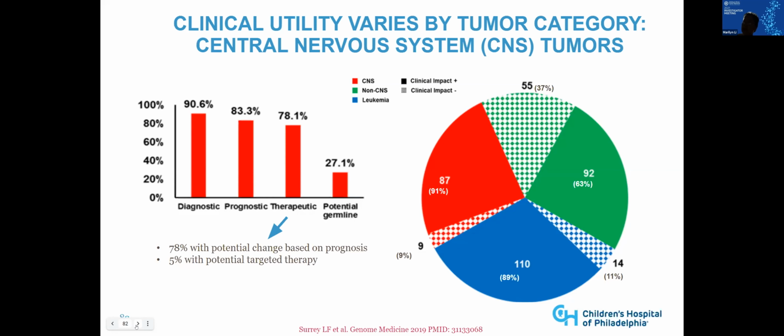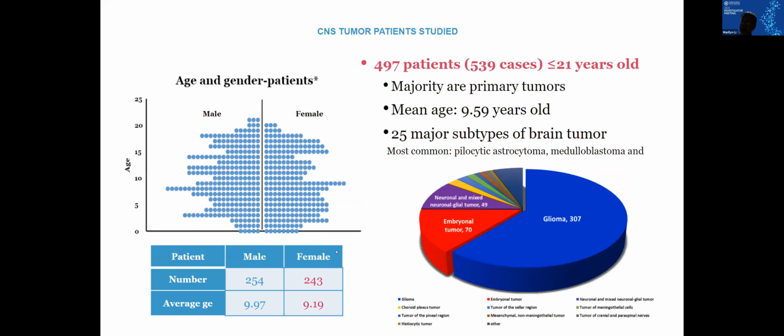So this is the data we summarized recently, and that is until the end of June of last year. And we tested about 500 pediatric brain tumor patients, and they were aged below 21 years old. On the left side, that shows the age difference as well as the gender difference.